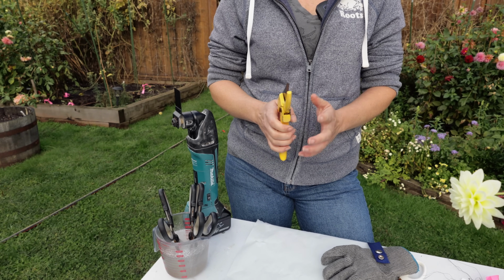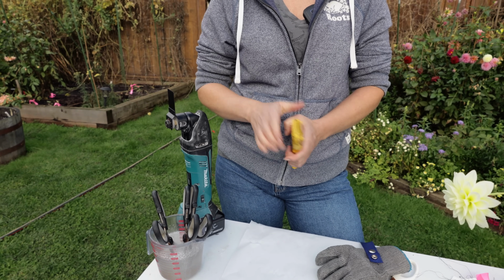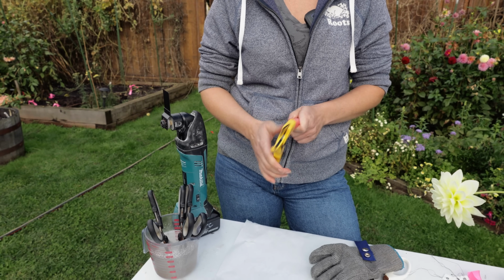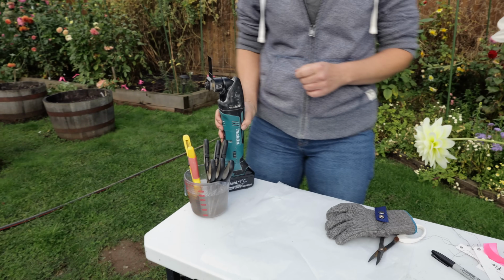What I like about that is they cut exactly where I think they're going to cut. They don't twist as you're coming down, as I find the bypass will do, but this is sort of like a scissor into the tuber. A little bit of power tools sometimes, a Dremel multi-tool.